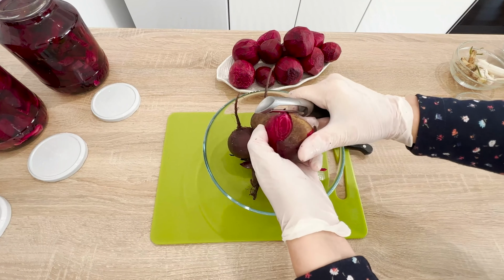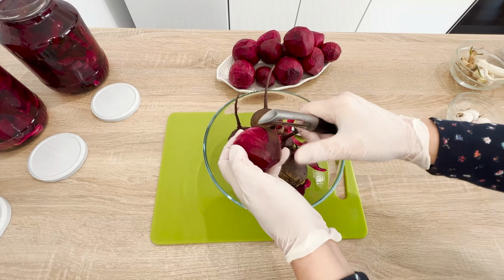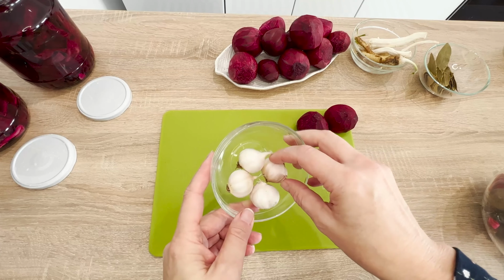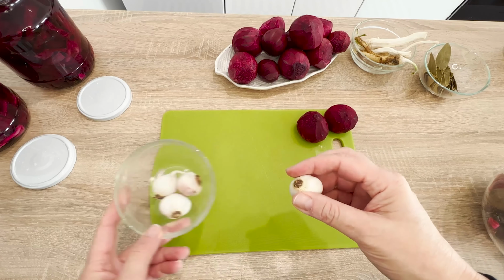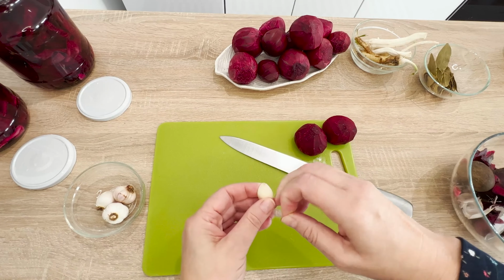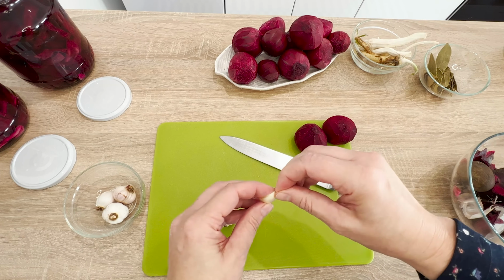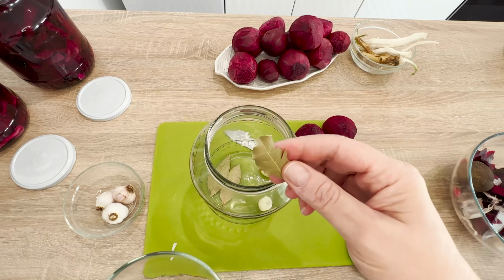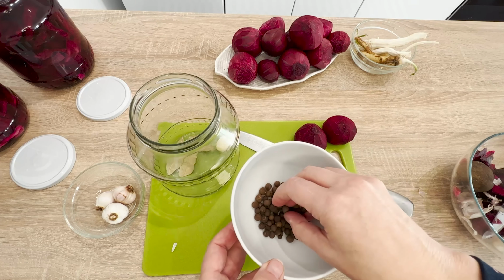Choose fresh and firm beets. Wash them thoroughly and peel them. For fermenting the beets, you'll need garlic. Take a head of garlic and crush it with a knife. Then peel the cloves. Place them at the bottom of a large, sterilized jar. Also, add 3 bay leaves and a few allspice berries to the bottom.